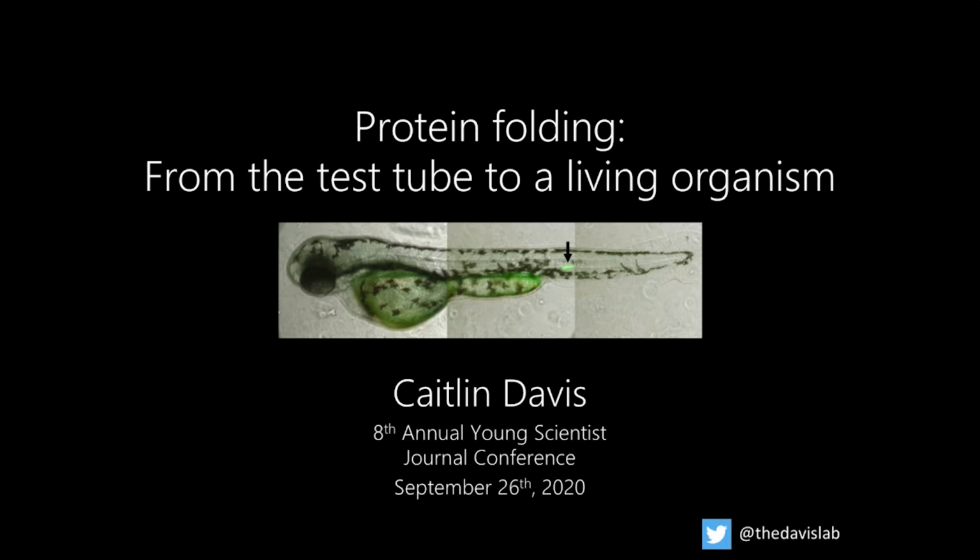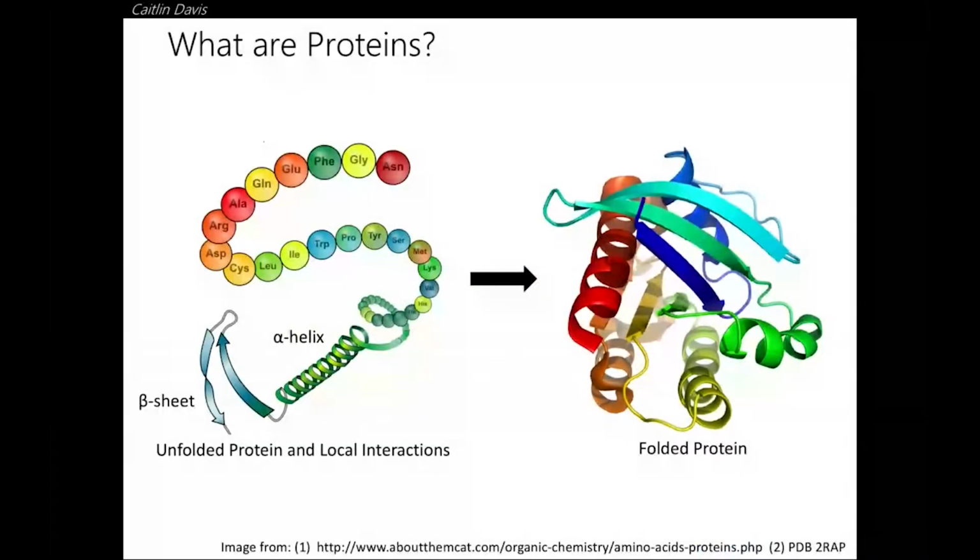So first I wanted to get started with talking a little bit about proteins. What are proteins? I know that we have a very diverse audience and I just wanted to get everybody on the same page. So proteins are very important molecules in our cells. They're involved in virtually all cell functions, and every protein inside the body has a different role. Antibodies are proteins that protect the body from germs. Hemoglobin is an example of a protein that carries oxygen from the lungs to the rest of the body.